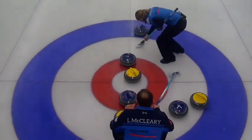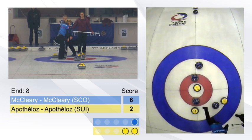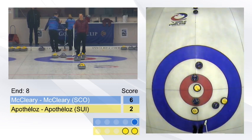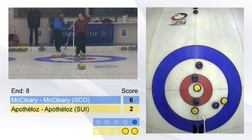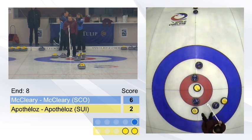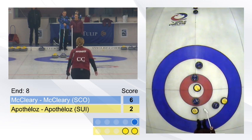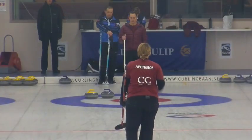This looks like a very good freeze on top by Judith. Scott's taking control of this end, making it less and less likely for the Swiss to score 4 and get to an extra. Quite a few blue rocks will have to be removed in order to score points for yellow. Blue could have also elected to eliminate a stone, but they can't do that until after the 3rd stone. You see that a lot less in mixed doubles curling, eliminating stones. Yeah, for sure.